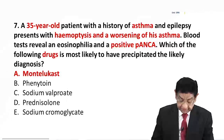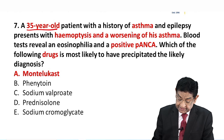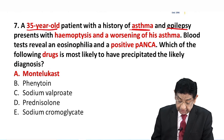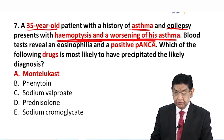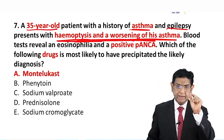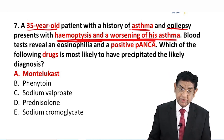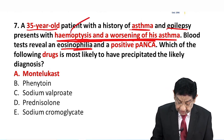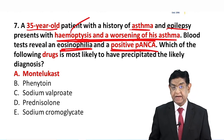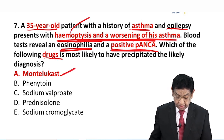Question number 7. We are getting a 35-year-old. He has asthma, epilepsy also. And now he comes to you with hemoptysis with worsening of asthma. Point to note, he has asthma. Normally, hemoptysis is not a feature of asthma. But now his asthma is also worsening, with hemoptysis, and the additional finding is that he has got eosinophilia and positive P-ANCA antibodies. Okay. The drug which can lead to this is Montelukast, is the answer.